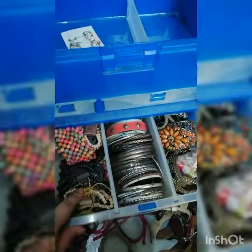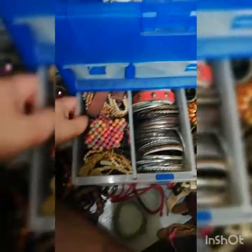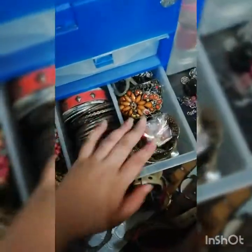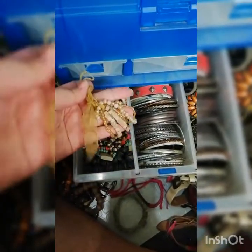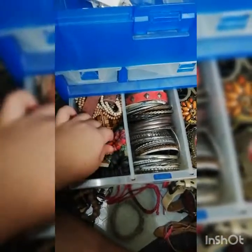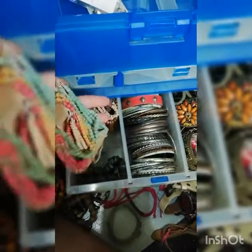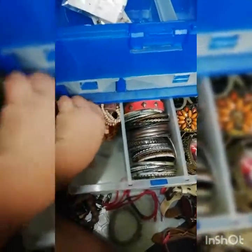Now, let's move on to the ground floor of the accessory box. These are my bracelets. The beaded bracelets. The ring, or what do you call this? The bangles and the chuchu. Beaded bracelet. Colorful. This is the black one. It is a gold bracelet, a beaded bracelet, black and brown. A colorful beaded bracelet with a damage. A colorful beaded bracelet.